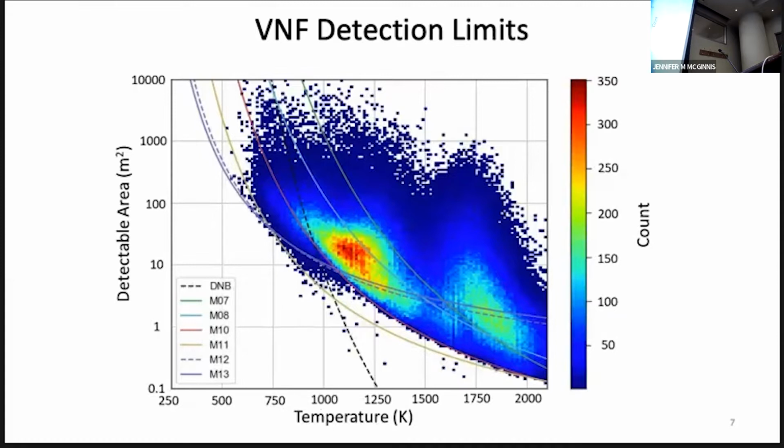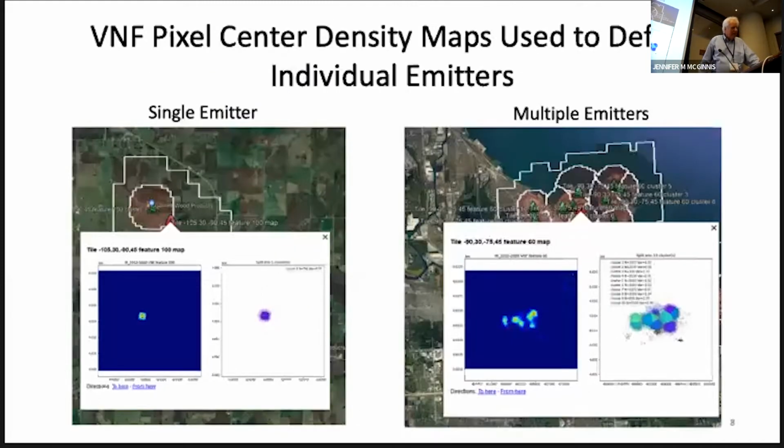Interestingly, here's the day-night band detection limit line. And so above 1000 K, it has the lowest detection limits for infrared emitters of any of the VIIRS spectral bands. Okay, so then we make these composites that have all the detections, and we begin to filter out the biomass burning, and we find the areas that have persistent infrared emitters.